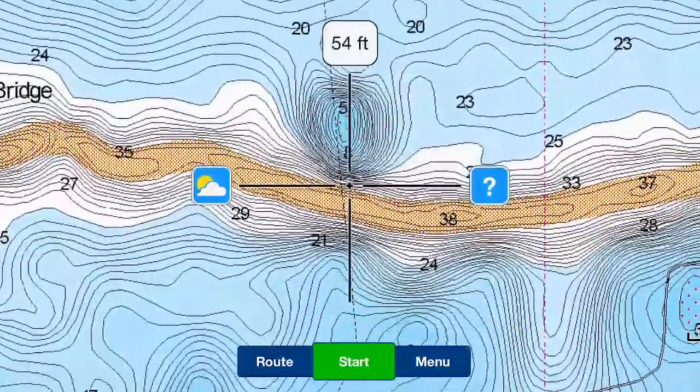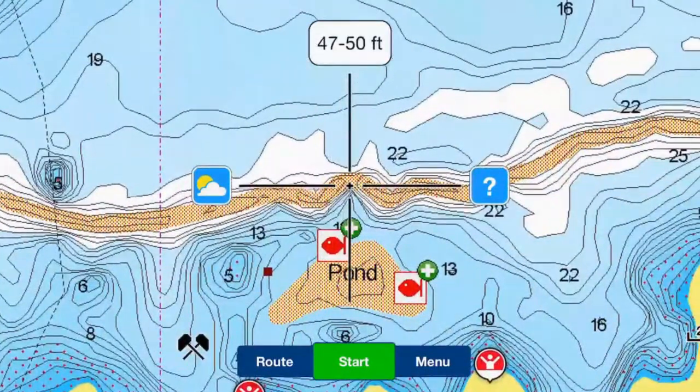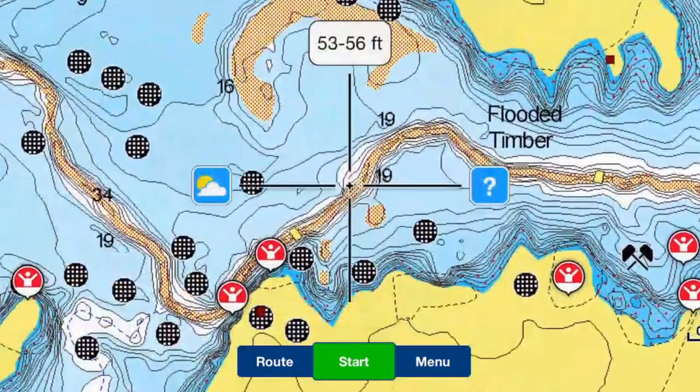You've also got a nice little hump right there too. And then anywhere it makes a big turn, right here, makes a really big turn. You've also got a pond dam back here too. You could search around. And then as we get further back, we're really going to focus on the creek channel.